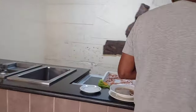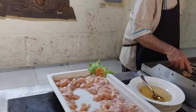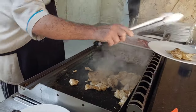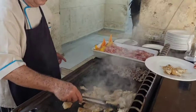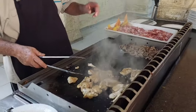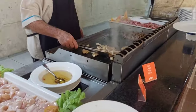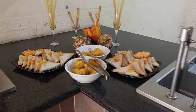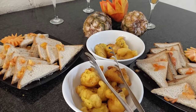On the grill, Elio is cooking up some chicken. Look at that. And he's got some pork over there, he's showing me. So, people complain about the food at a 3-star, but people complain about the food at a 5-star.